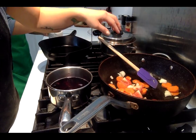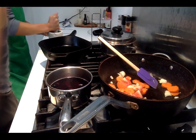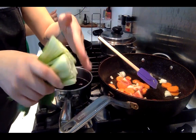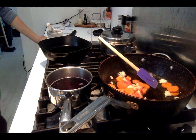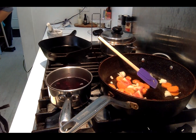And then the bok choy I'm going to add also. This is the leafy greens. Bok choy has a lot of different grooves in here, so I cut off the bottom, and now I'm going to rinse it off really quickly again to get all the brine out. And then again, rough chopping the bok choy.